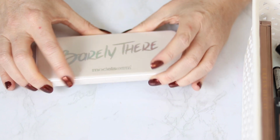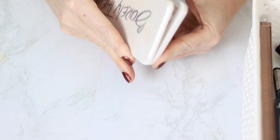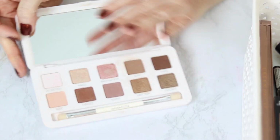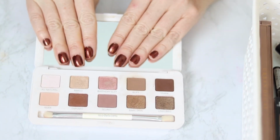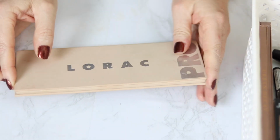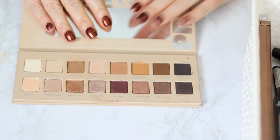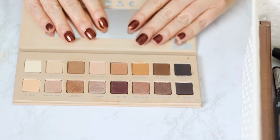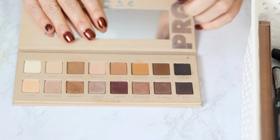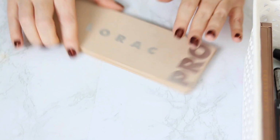Another palette I really, really loved and used for a long time is the Barely There Model's Own palette. It's a great neutrals palette, but it has been replaced by the Tarte Aspen Ovart palette. So I found myself not reaching for this one, so I'm getting rid of it. I'm also getting rid of the Lorac Pro, I think this is the 3. It's the one that's just very neutral. The only reason I was really keeping it is for this amethyst shade, and then I just decided that's stupid to do. So I'm getting rid of that.